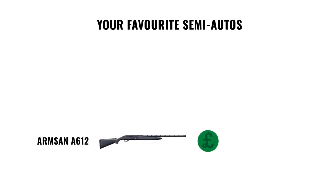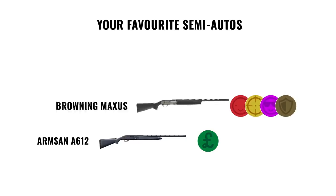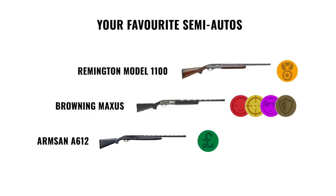How about your favourite guns? We asked you to give them star ratings and these are the results. The prize for value for money goes to the Armsan A612. One gun cleans up all the rest of the star ratings. According to our viewers, the winner for fit, for pointability, for looks and for reliability is the Browning Maxus. In a market of notably young guns, the prize for long service goes to the Remington Model 1100, which is unusual in that more than a third of you who own one have had yours for more than 20 years.